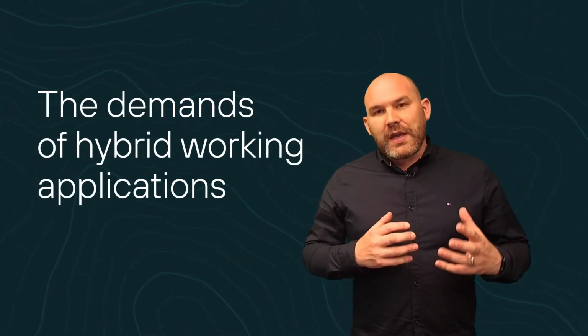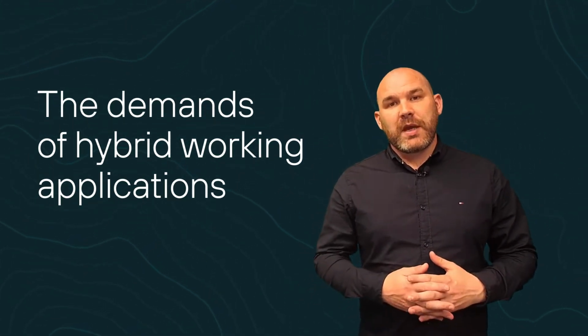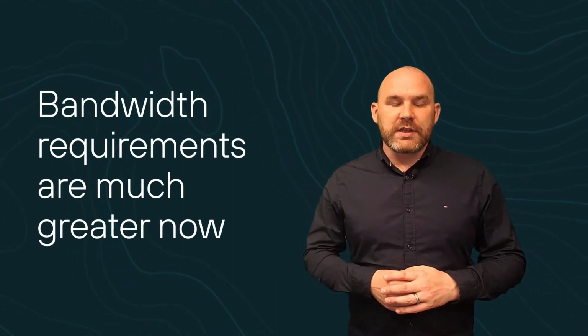So how do we prepare our networks for the different types of application upgrades that we're seeing? Well, one of the main things that we've seen recently has been this move towards hybrid working. So we've seen a massive increase in real-time applications and how they're being used in the business space. Things like Zoom calls, WebEx calls, Teams calls, where we're seeing not only that they're being used more, but that those applications have actually upgraded from say 720 to 1080 or even 4K in some instances. So the bandwidth requirements are much, much greater than they were previously.